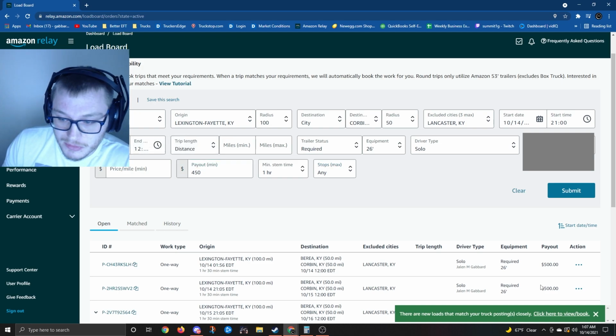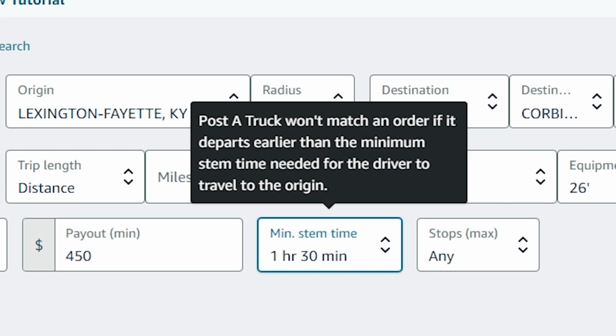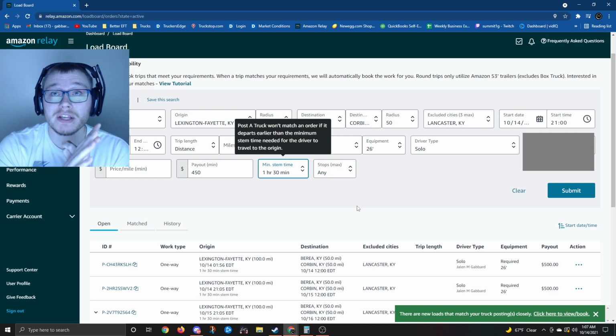I'm going to set this for tomorrow. I can just edit this one, but I'll continue with this. If you don't know what stem time is, it's right on your screen. If the load departs earlier than the minimum amount of stem time needed for the driver to travel from your origin to the fulfillment center, it will not book the load automatically. That keeps you from being late, having to reject the load because there's no way you can get there.